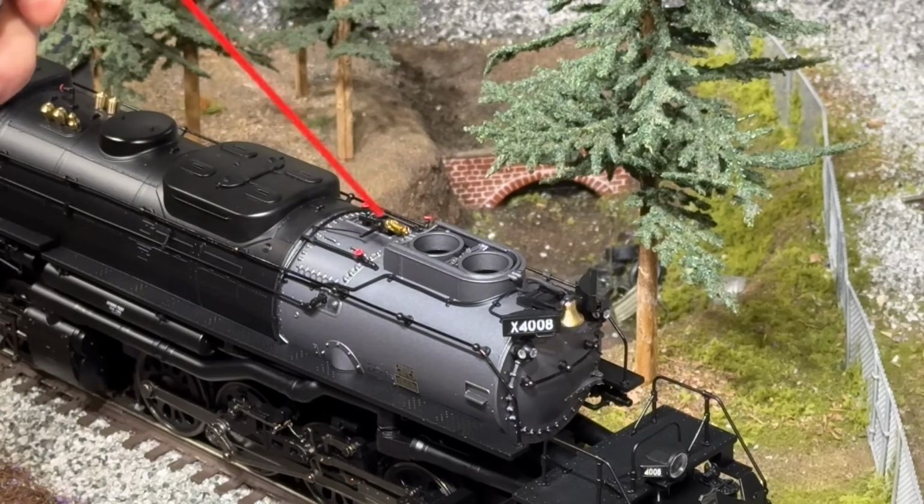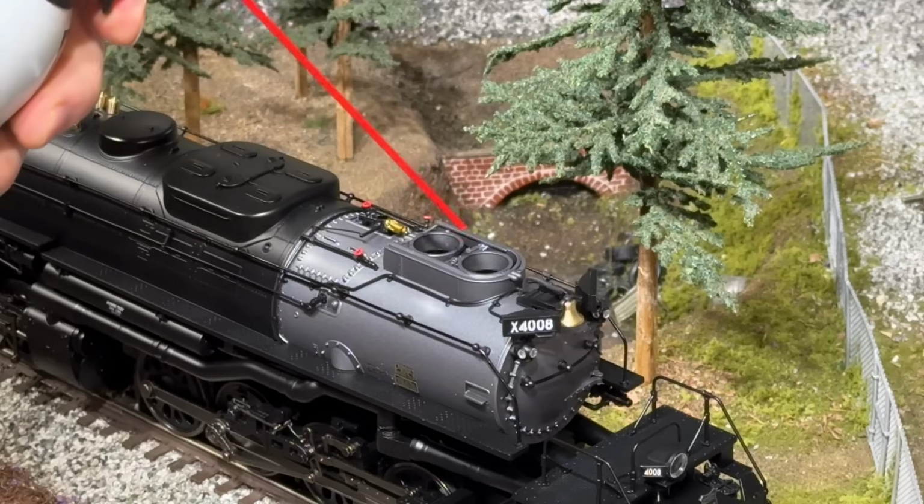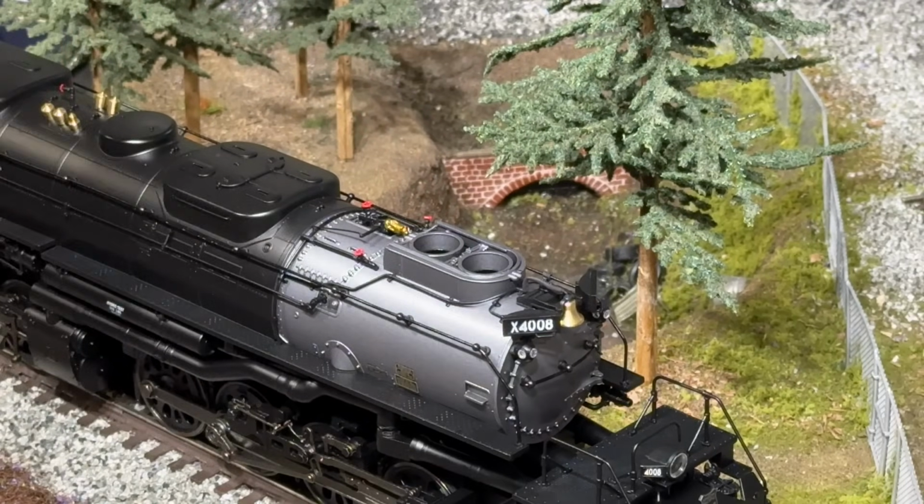And then I'll come in with an air duster and gently blow some air down there in order to dislodge any bubbles that might be down there. Because if there are bubbles in the smoke unit, the smoke fluid won't be able to get out.